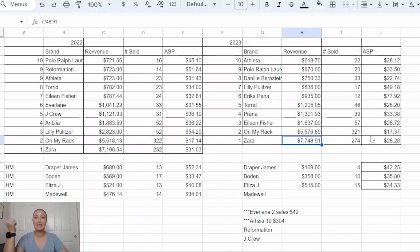So yeah, Zara is still my top seller. My boutique brand is still my second top seller. And then all the other ones fluctuate and change. But as you can see, these numbers here are a lot more consolidated, I feel like. 1,600 of Eileen Fisher. That's a big chunk from what it was. And then some of the other ones, I already explained.